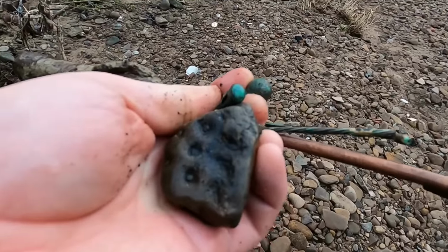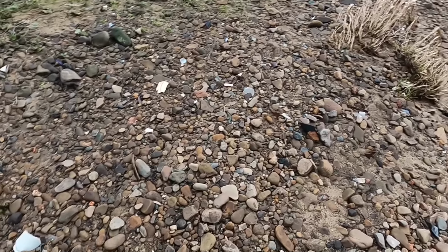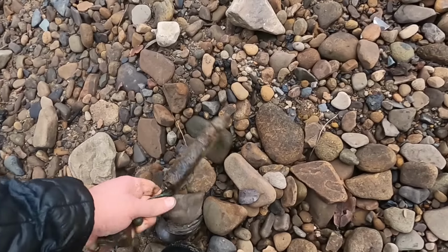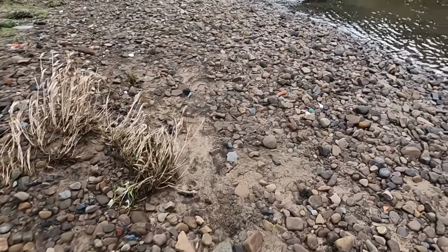Found this fossil too after stone skipping. It's Lepidodendron stigmaria, pretty much the only type of fossil I find around here, and 30 years of finding them has not yet bred contempt for them in me.